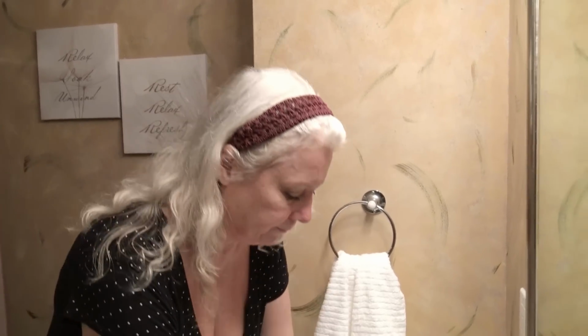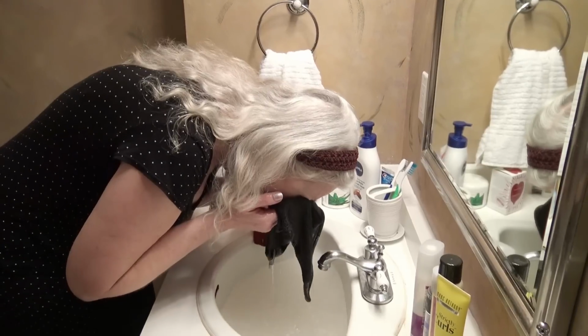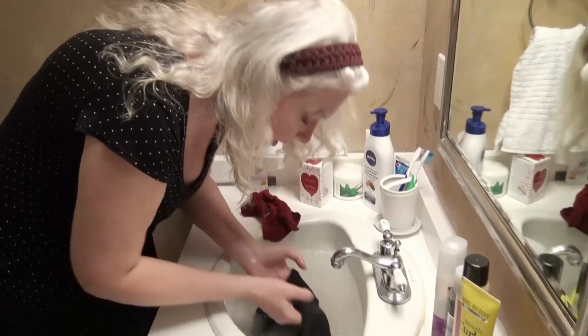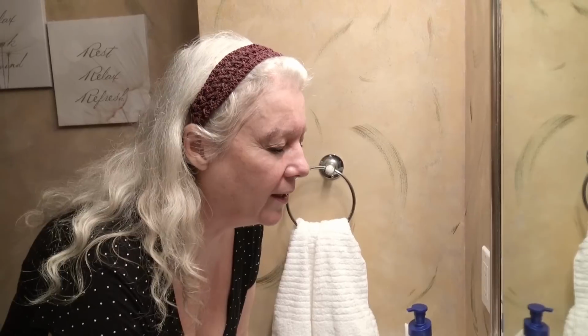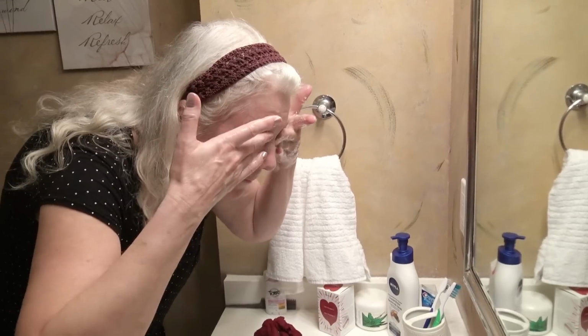Now for the black one. Eyebrows, don't forget your eyebrows. I'm wearing a darker eyebrow tint now. And now you're all cringing. She's putting soap on her eyes. Well, I very rarely, Bill's laughing.